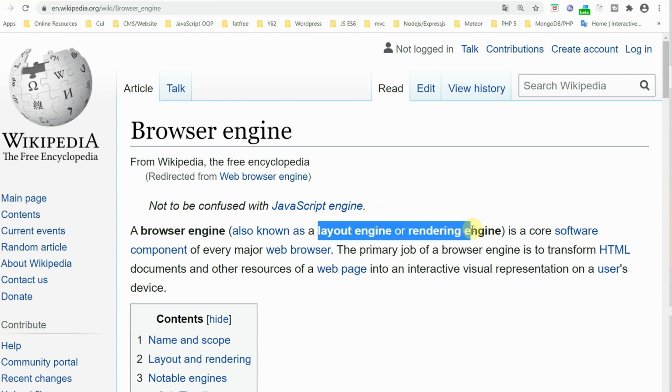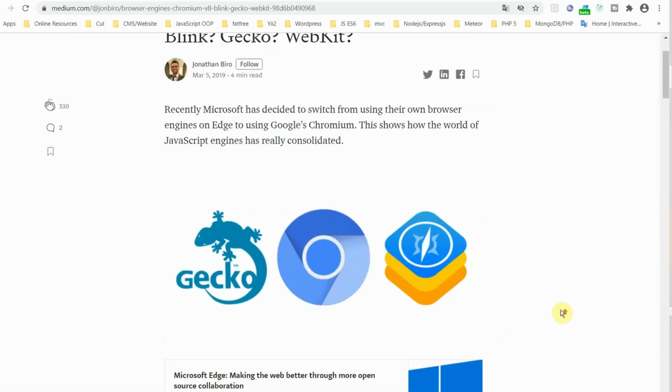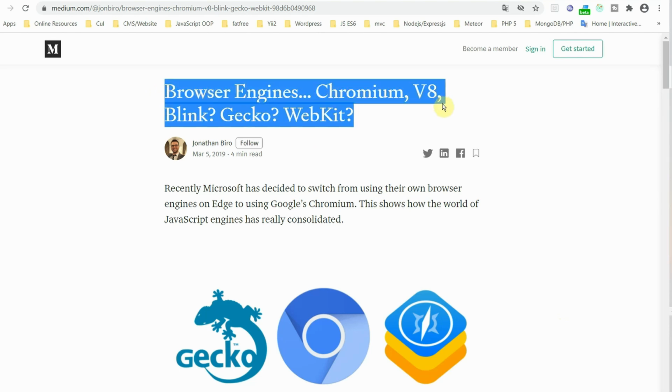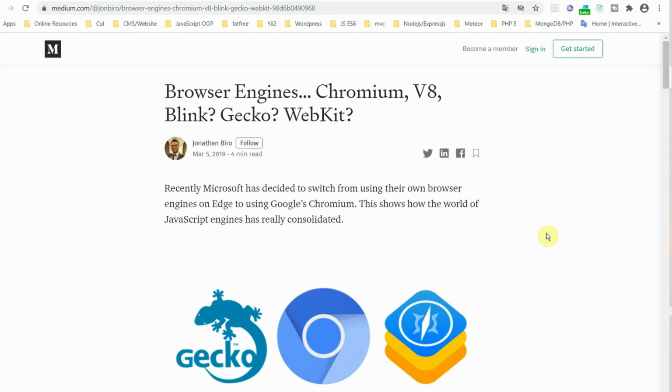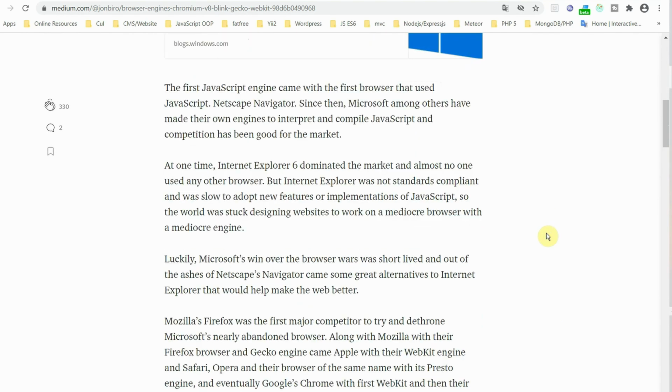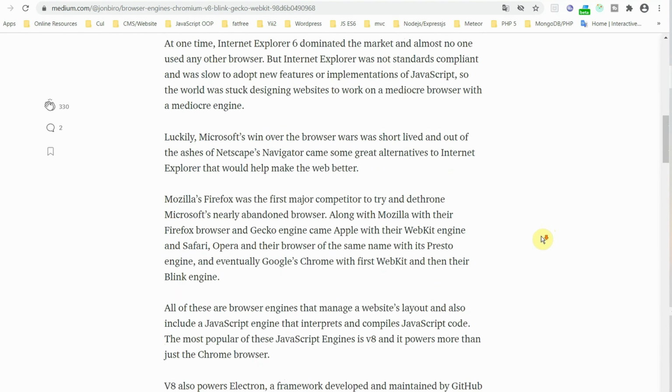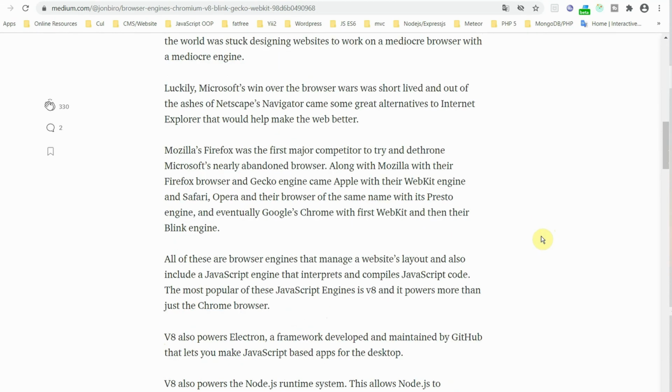Don't confuse the browser engine with the JavaScript engine. It is a layout engine. It reads HTML documents. We also have different brands of browser engines. The browser engine in Chrome is Blink. And V8, the most popular or famous JavaScript engine, which powers Electron and Node.js, is used within Blink.